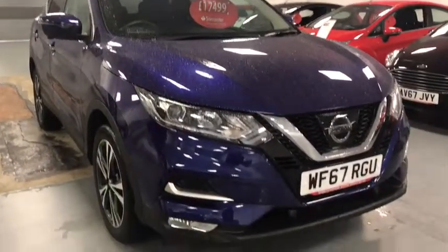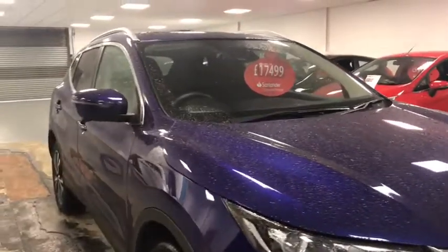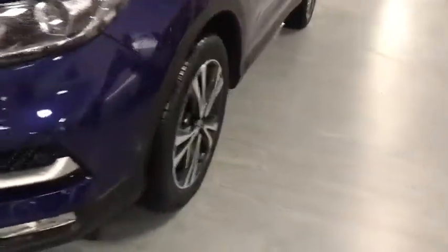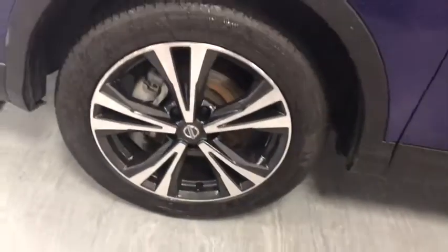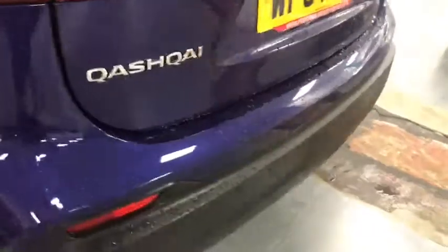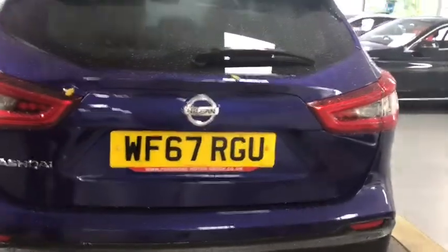It's only a 1.2 litre, it's the Connect version, it's automatic, it's petrol, it's only done 6,000 miles. It's got beautiful LED lighting as well. Now, beautiful alloys on this vehicle, absolutely gorgeous. As you can see, it's got 360 degrees view of the car, so we've got cameras throughout. We've got one at the front, one at the back, two on the side where the wing mirrors are.